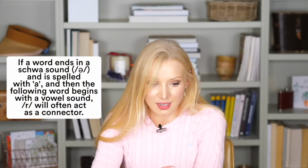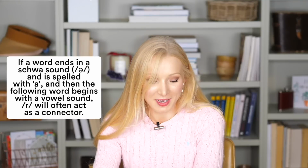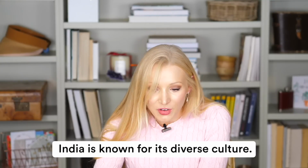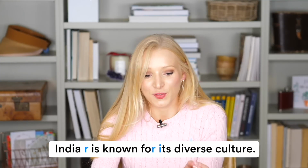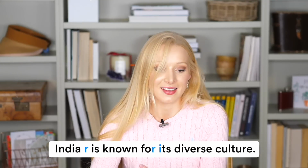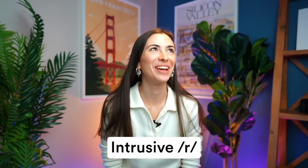So there are two cases. If a word ends in a schwa sound and it's spelt with A, and then the following word begins with a vowel sound, R will often act as a connector. So for example, India is known for its diverse culture. India is for its. For ends in an R, so we are meant to have that there. But India ends in an A, so that R is intrusive. Interesting. India is known. India is known.